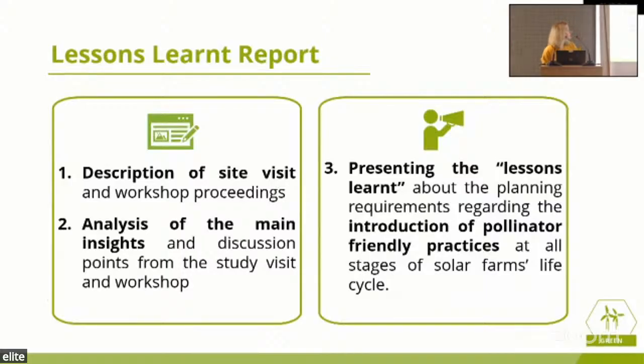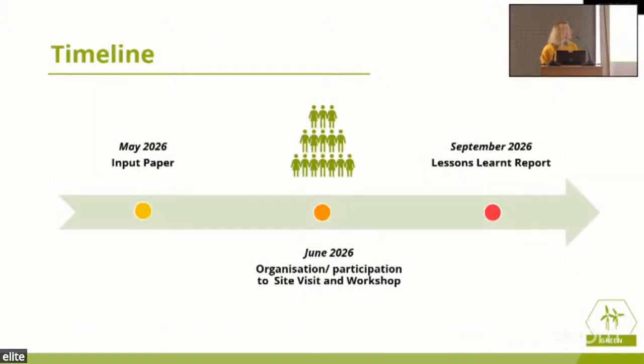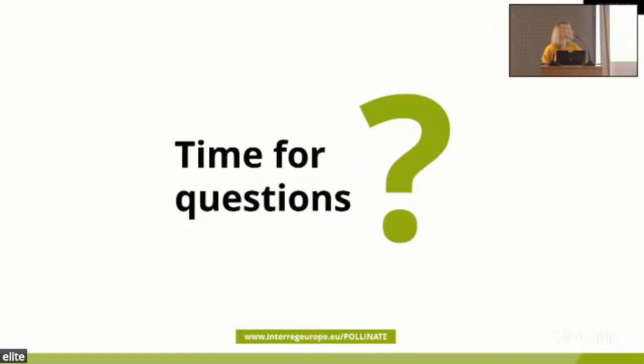Well, this will be the lessons learned report. 3 things: the description of the site visits, the analysis of the main insights of all the points you guys are going to discuss, and presenting the lessons that you guys learned. And this will be the timeline. The input paper will be on May 26th, and on June 26th, you guys will have the participation and the site visit workshop, and then in September 2026, you guys will have the lessons learned report. And that will be it.